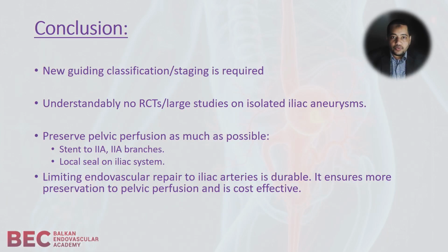So in conclusion, ladies and gentlemen, there is a need for a new classification or staging to guide our approach. It should incorporate concepts of pelvic perfusion preservation by using different techniques, including limiting endovascular repair to the iliac systems. It is durable, it avoids compromising the IMA and the lumbar arteries, and it is cost effective.